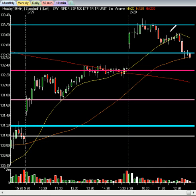Notice the perfect bear flag, guys. This was a classic bear flag. You have to love this. Down, sideways, perfectly sideways, slightly inclined along the 20. That's a down sharp, sideways to up move, bear flag, and look at the downward move it goes.